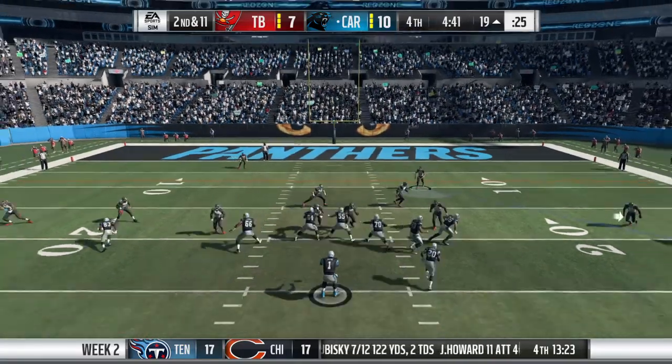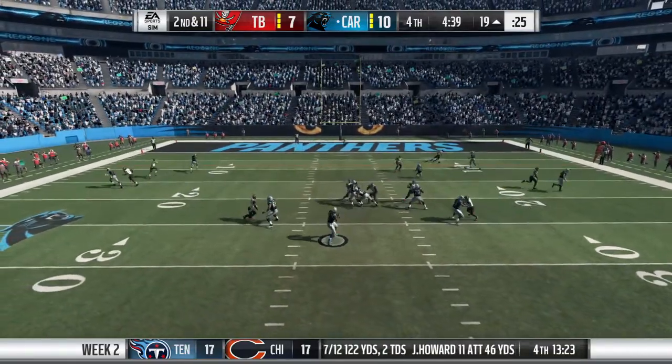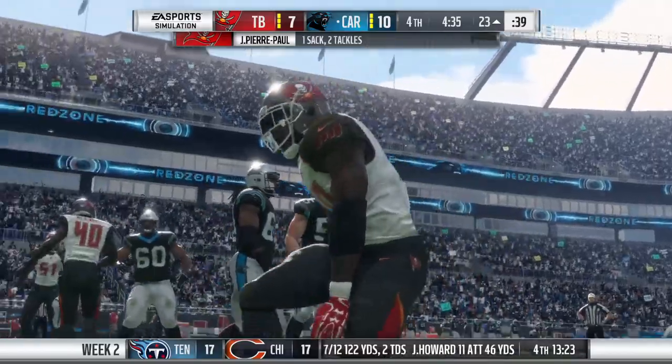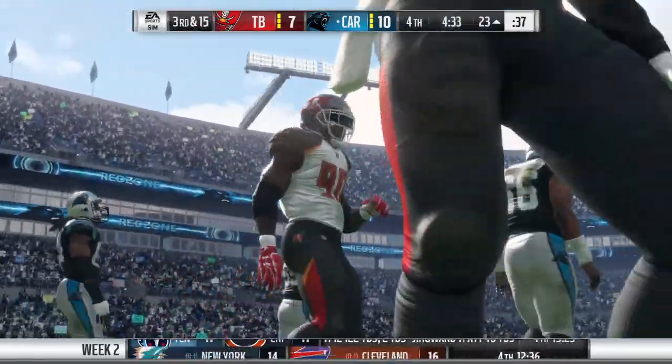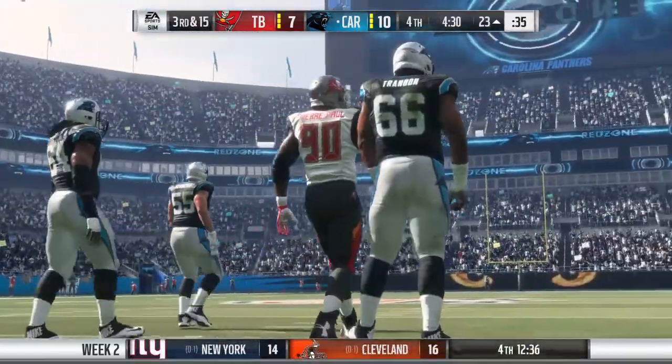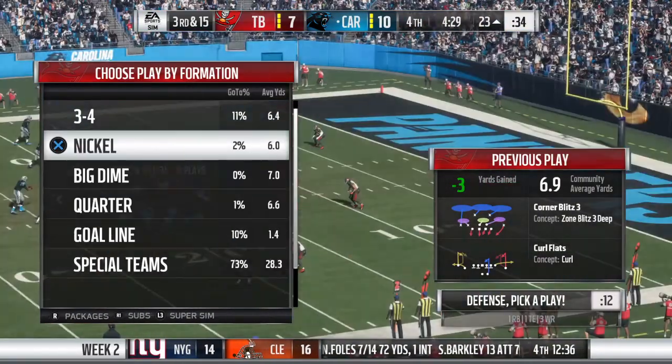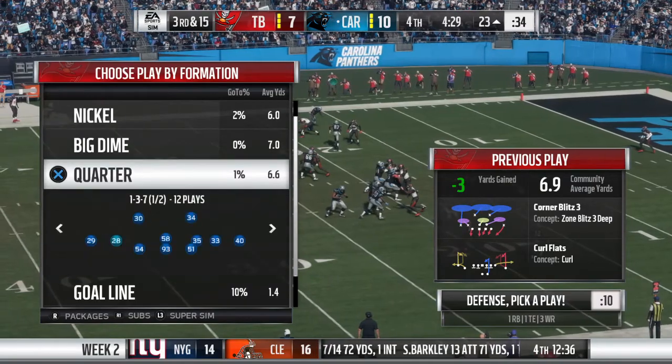So now we're going to see that loading the box in a big way. 6, 7, 8, 9. And he's not able to get away. Sacked back at the 22. Jason Pierre-Paul able to collapse the pocket and drop him for a loss of 3. And that'll be marked down as their first sack of the game.